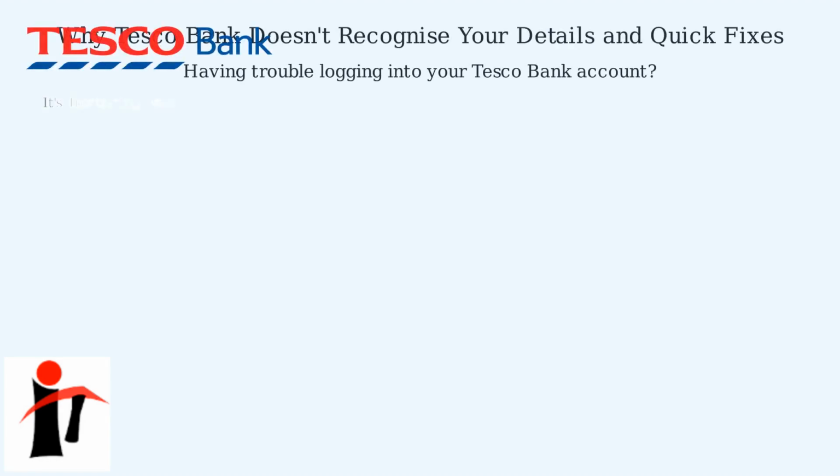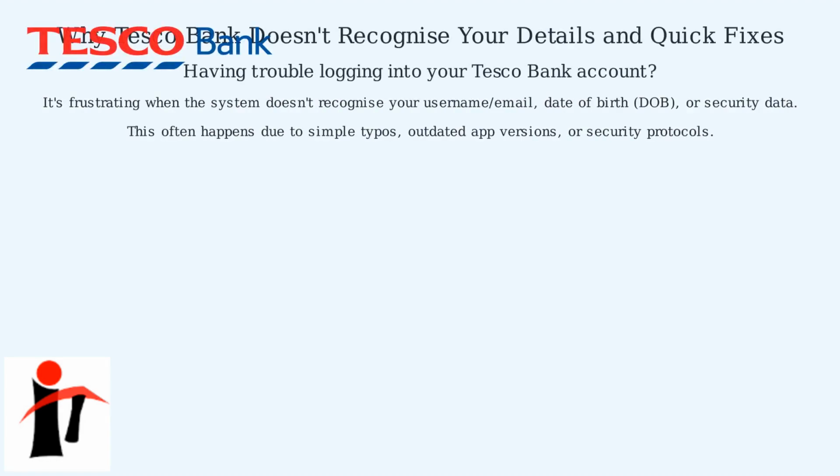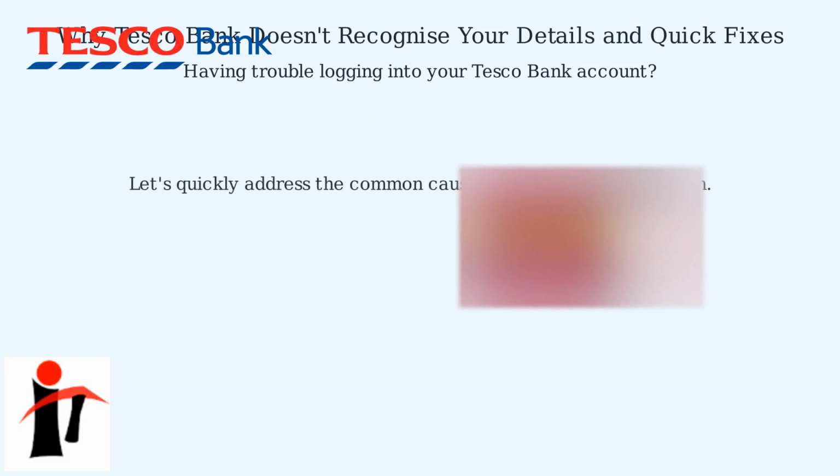Having trouble logging into your Tesco Bank account? It's frustrating when the system doesn't recognize your username, email, date of birth, DOB, or security data. This often happens due to simple typos, outdated app versions, or security protocols. Let's quickly address the common causes and how to resolve them.